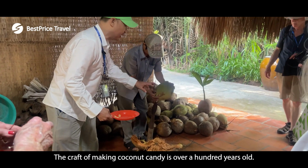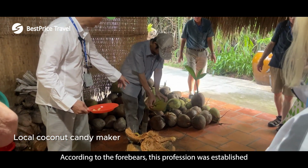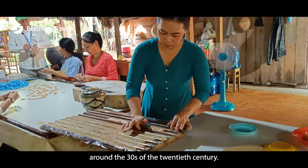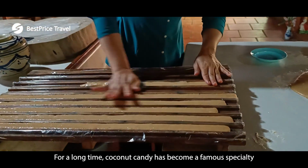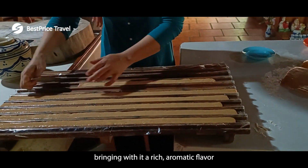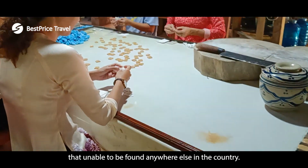The craft of making coconut candy is over 100 years old. According to Forbes, this profession was established around the 30s of the 20th century. For a long time, coconut candy has become a famous specialty of the land of coconut, bringing with it a rich aromatic flavor that is unable to be found anywhere else in the country.